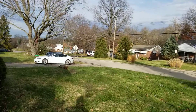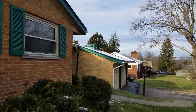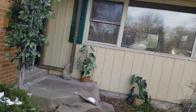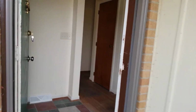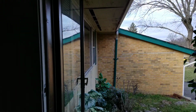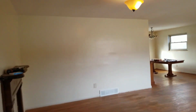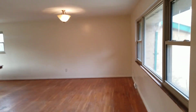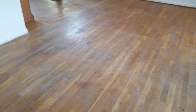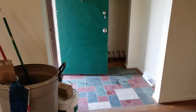So to give you an idea of how it's supposed to look when you're doing rental properties. Again, it's just my opinion, and in this house we had so many disagreements with my partner because he was trying to finish as fast as possible. This is the entrance, and from here we walk into a large living room. As you can see, he did not do anything to the flooring. I was insisting on refinishing the flooring, but he decided to just leave it as is.